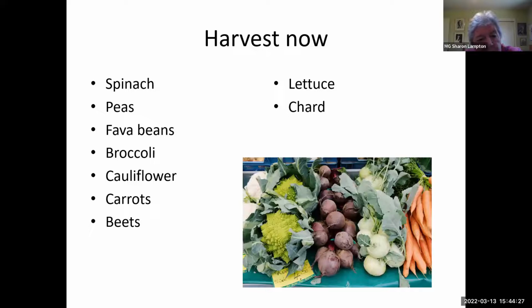And you can also start harvesting now the things that you planted a couple of months ago. Here's some examples. I know I've already harvested my cauliflower and most of my broccoli. The fava beans are still growing. And as I said, I have carrots, beets, and lettuce that I just put in. So I just thought this was a gorgeous picture. And I have grown that variety of cauliflower, and it's quite nice.